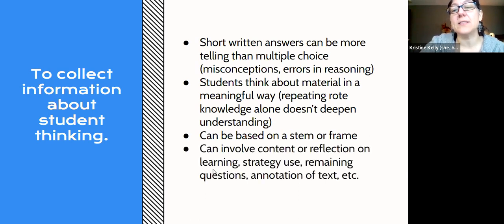It can involve content or reflection on learning. It can be students reflecting on how they used a strategy, how they feel they did in class that day, what is something they did well.